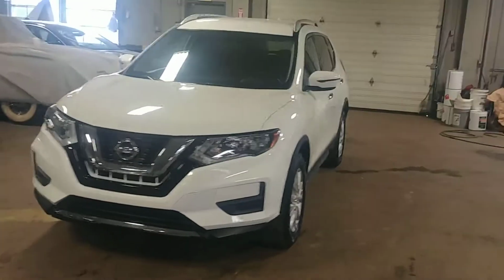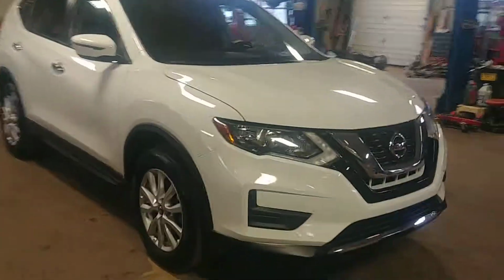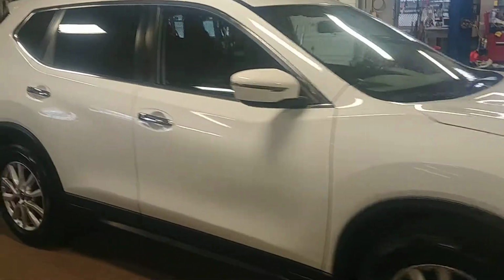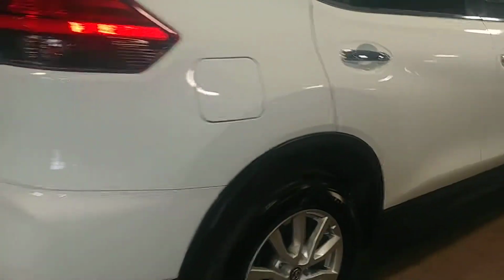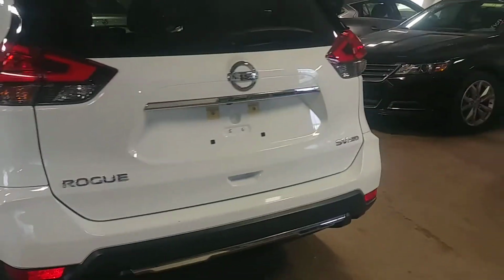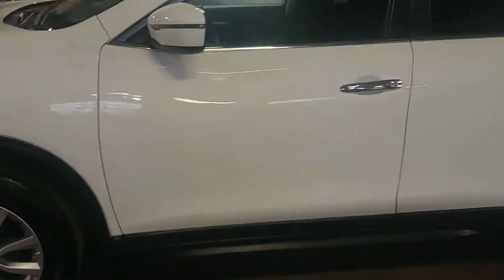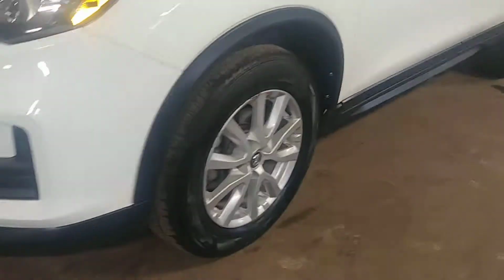All right, ladies and gentlemen, Northeast Leasing here, proud to present this 2017 Nissan Rogue. It is the SV all-wheel drive model. It's beautiful white with black interior, premium sound system, steering wheel controls, backup camera, heated seats, 29,000 miles on this vehicle, and best of all, minimum damage around the body.